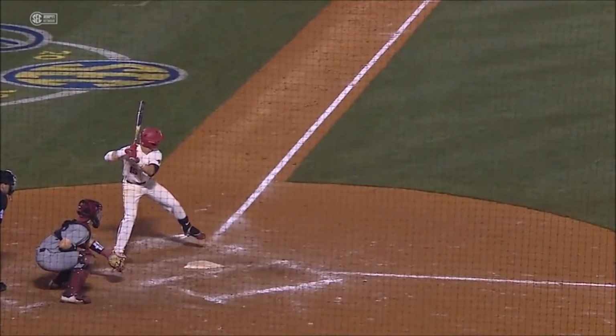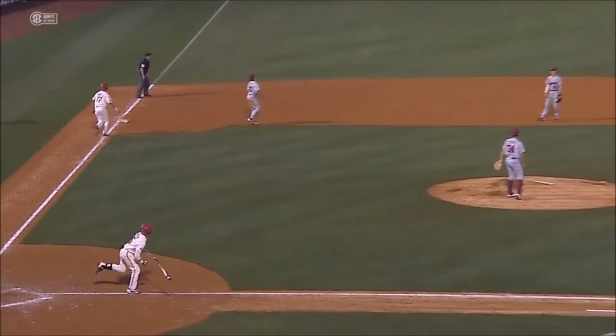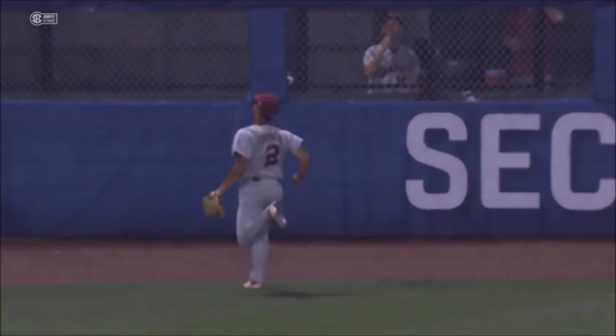Martin goes down and gets it. Watch the backside go down and get it too. Backside follows through. Gets extended on a ball that's out over the outside part of the plate. And Noah Campbell just runs out of room.